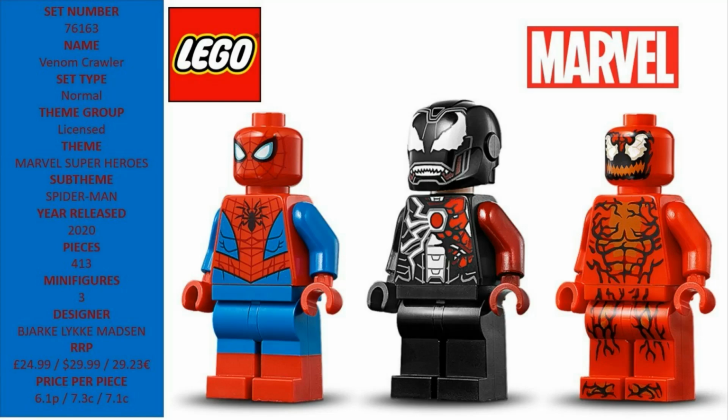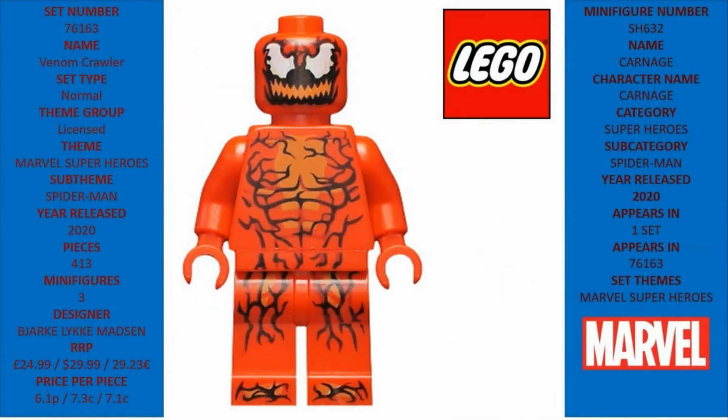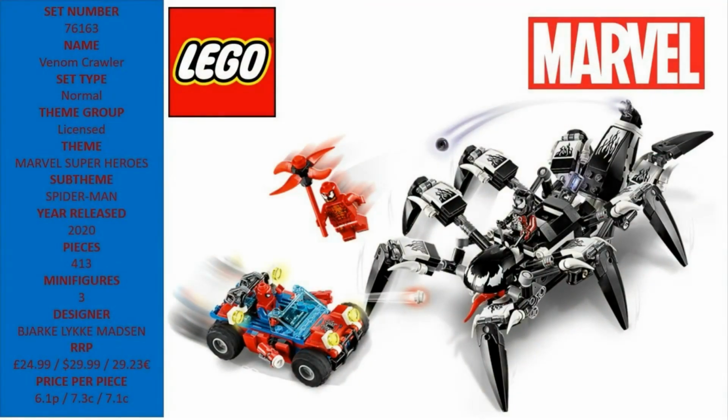Young superheroes aged 8 and up will enjoy endless imaginative fun with this LEGO Marvel Avengers playset. It's a great Christmas, birthday, or any other day gift for fans of the Marvel Avengers movies. The Venom Crawler measures over 9 inches, 24 centimeters, long, giving kids hands-on play on a big scale. Combine this playset with other LEGO sets for even more imaginative fun.